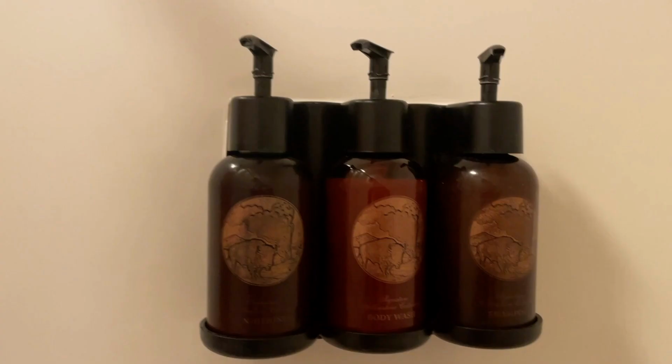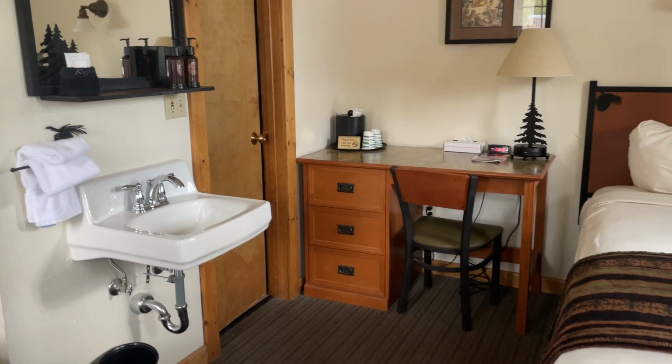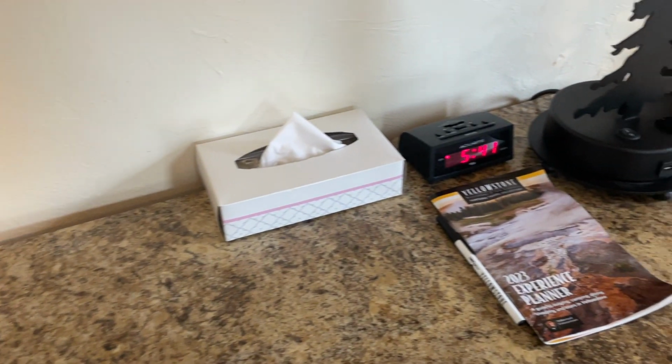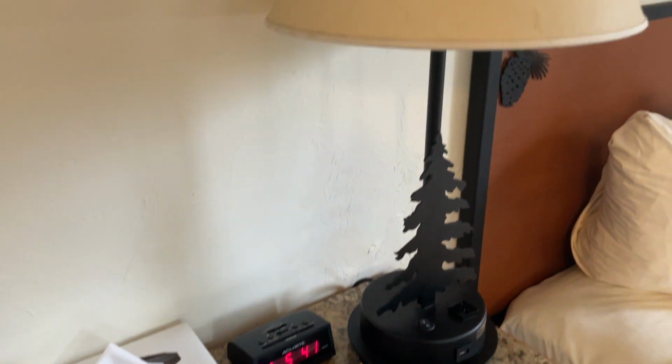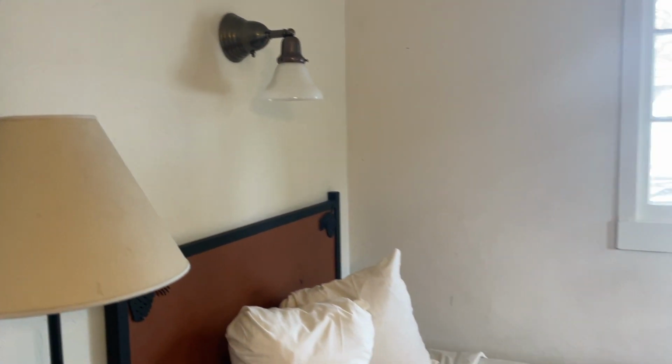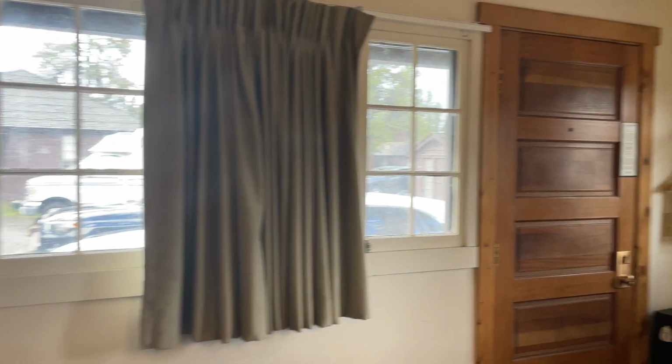conditioner, body wash and shampoo, a desk with drawers, ice bucket, paper cups, tissue box, alarm clock, radio, I think, and lamp. A sconce over the bed. There's one over the other bed too. Two big windows.